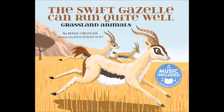The Swift Gazelle Can Run Quite Well, Grassland Animals, by Mark Oblinger, illustrated by Ryan Wheatcroft.